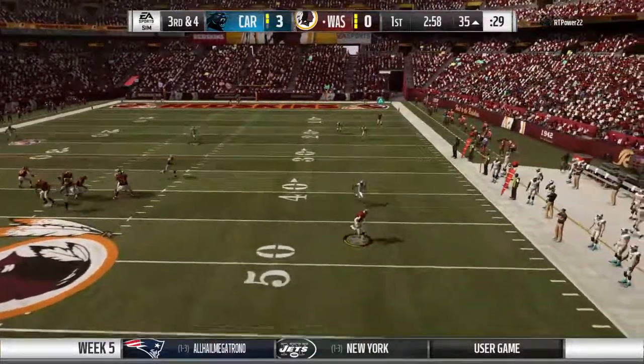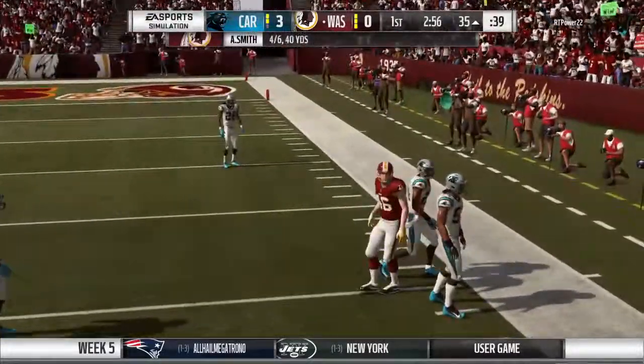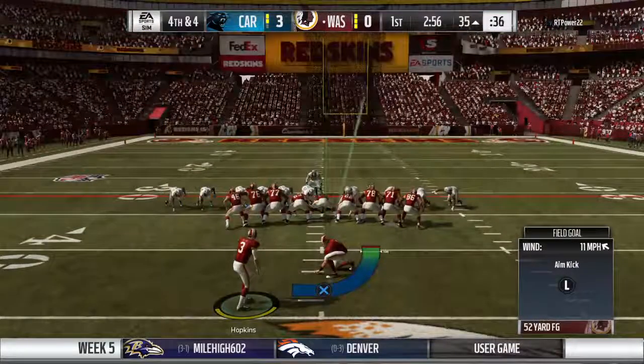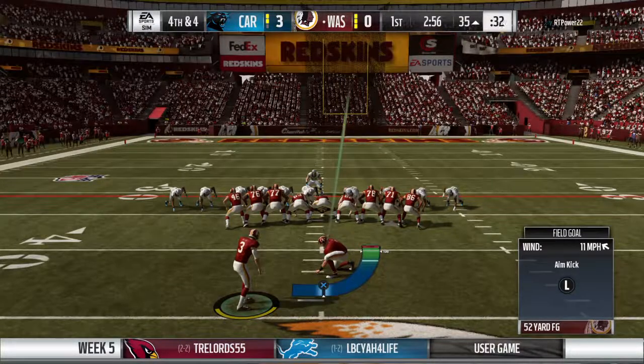Flushed out right. And he couldn't hang on to it through the contact. Incomplete. You can tell they were hoping for a flag there offensively. Several on the sideline motioning, hey, why not a penalty? Why not a penalty? What did you see?